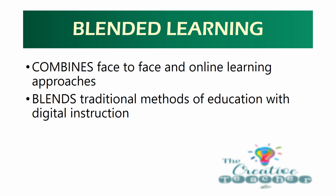Blended learning combines face-to-face and online learning approaches. It blends traditional methods of education with digital instruction.